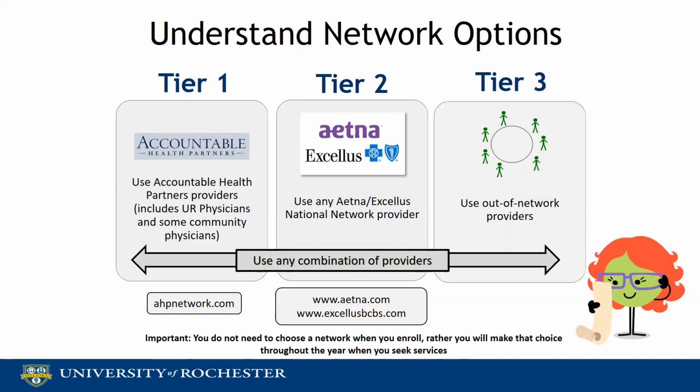Accountable health partners, known as AHP, is made up of all U of R doctors and a select number of community physicians. All AHP providers are in-network with Excelis and Aetna, and the website can be used to locate a provider if you are in need.